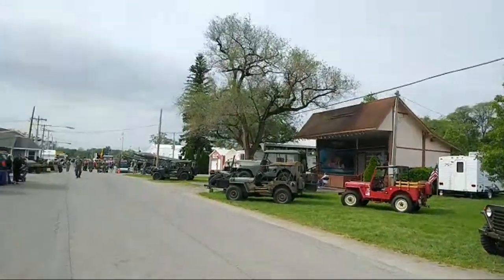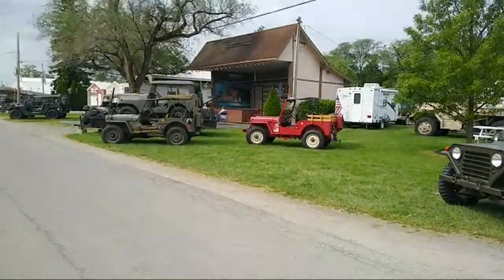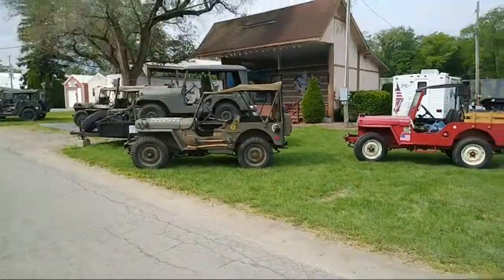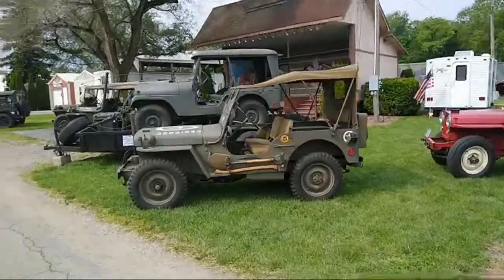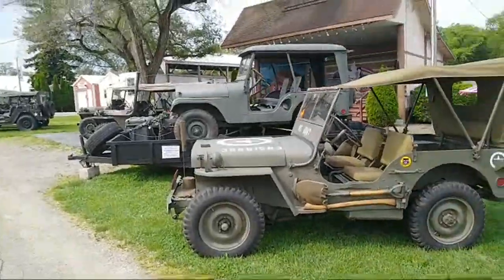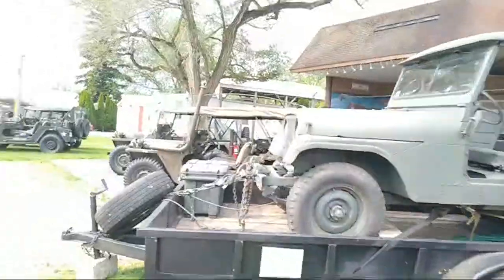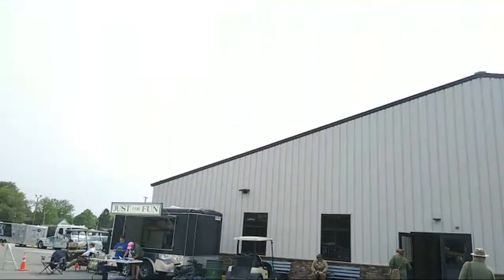And the band played on. Yeah, the Huey's taking off again. I guess as long as they got passengers, they'll continue to go.